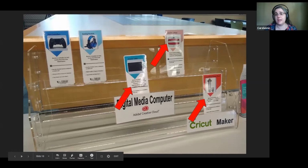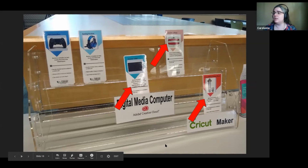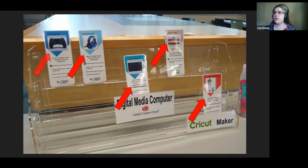So that's that pen. And it's basically a pen alternative instead of using a mouse that you can use on the digital media computer. And we've got the headphones, the gaming headphones, and the PS4 controllers. So you would just let us know that, hey, I want to check out one of these items, and you can use them in the room. I think the limit's like 2 hours typically is how that works.